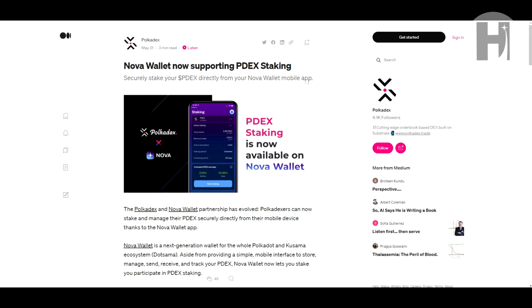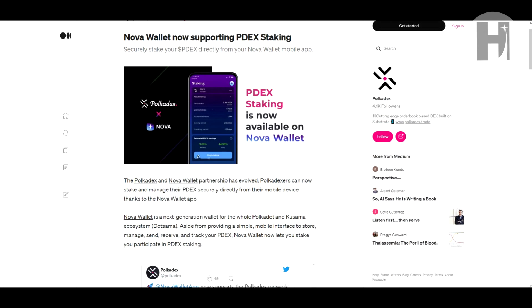So I downloaded the Nova wallet on my phone, and I'm going to have some screenshots up right now. It's really simple. What you want to do is get your deposit Polkadex address, and paste it into your exchange wherever you have your PDEX tokens, and send your tokens over from your exchange to the Nova wallet. And for KuCoin, that cost me 1 PDEX token, so I had 240 tokens and I paid 1 in fees.